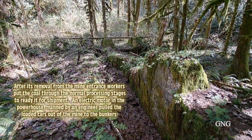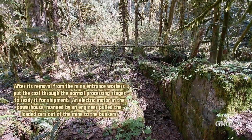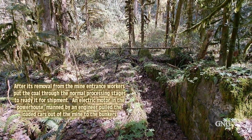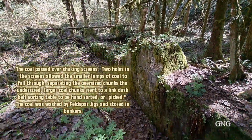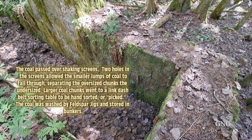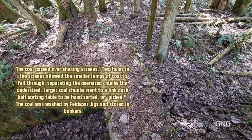But the reason we think that is because there's quite a bit of pieces for machinery, which, you know, washing, they had to wash the coal before they sent it off or could process it. So all these foundations and the way this is all set up here speaks of some kind of machinery or processing. We're just not exactly 100% sure what it was.